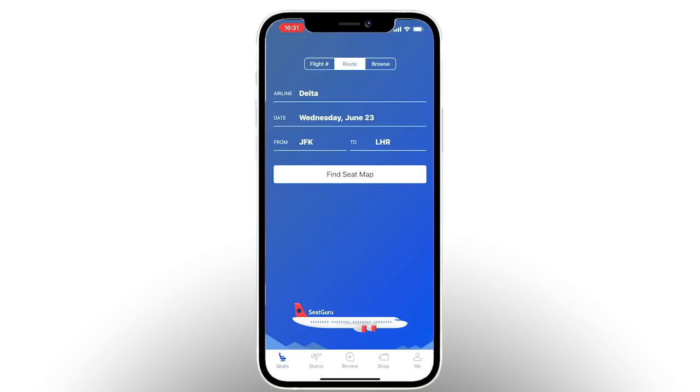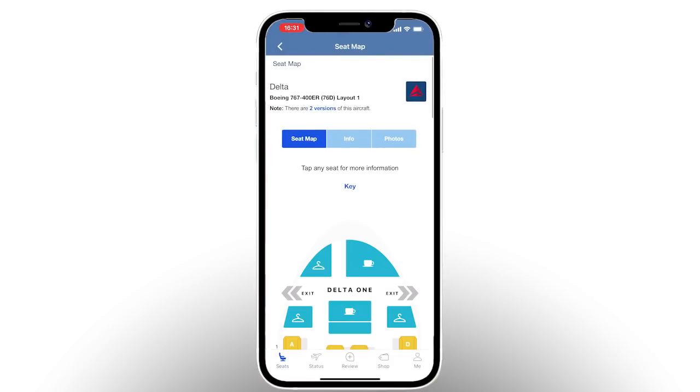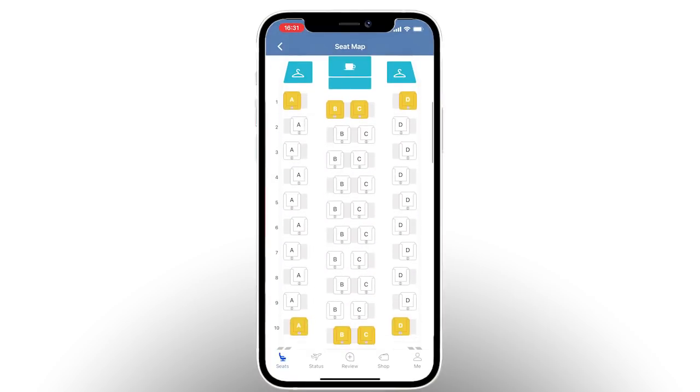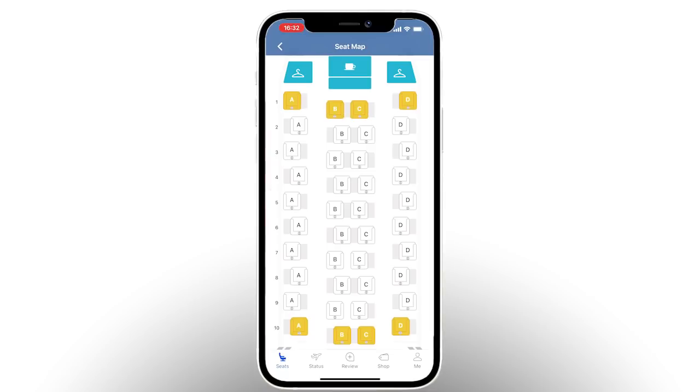Once we've entered those details, we click on Find Seat Map, and SeatGuru will show us a list of flights for that day. We'll select DL2, and the seat map for that flight loads for us. As we scroll down the page, the yellow seats mean that there are aspects that you should be aware of. So, for example, for seat 1A, it says it's a standard seat, but proximity to the galleys might be bothersome. So if we chose that seat, we'd probably be first to be served, but it might be a bit noisy.